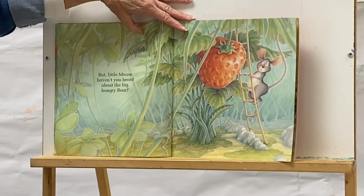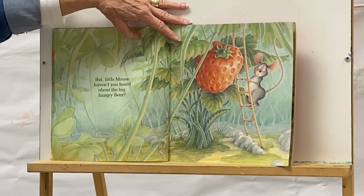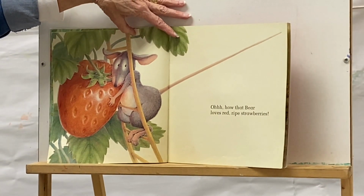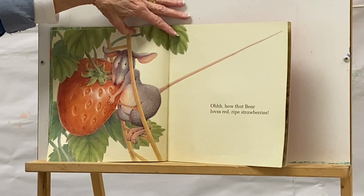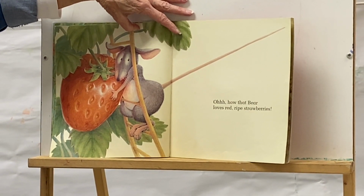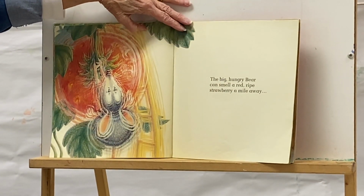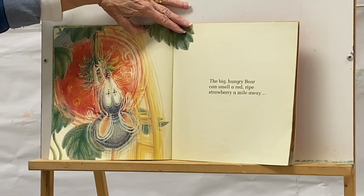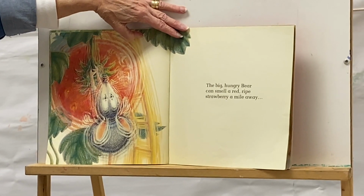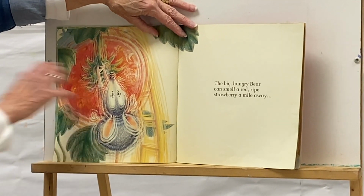But little mouse, haven't you heard about the big hungry bear? Oh, how that bear loves red, ripe strawberries. The big hungry bear can smell a red, ripe strawberry a mile away. Oh, I think he's trying to pick it, don't you? He's shaking, shaking, shaking.